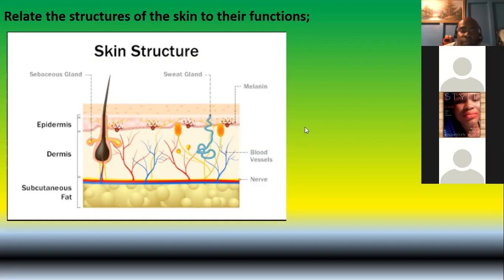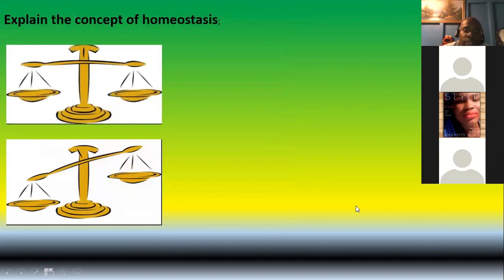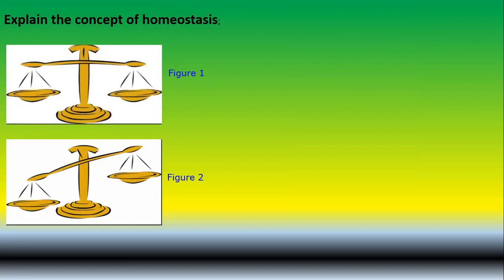All right. We'll just continue. Now, question to the class. Which of these two pictures, let me label them. So this is figure one. Figure two. All right. Now, which of the two pictures represents the concept of homeostasis in the body? Go ahead, Chevelle. So figure one. Thank you very much. Why figure one?